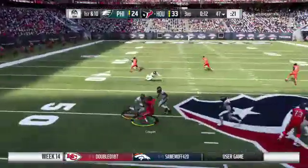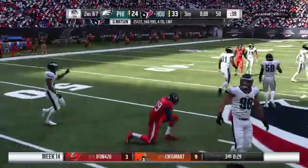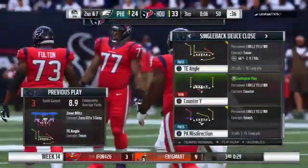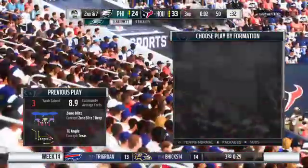Back to throw, Watson. Over the middle, Cooper with it. And he'll get it out to midfield. Looks like they'll spot it right at midfield at the 50. The completion good for 3, and it's 2nd down.